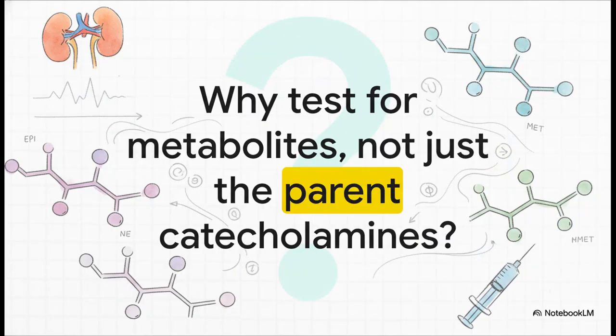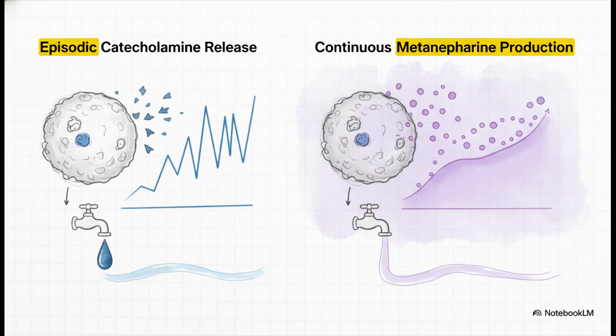Okay, so this brings us to a really key diagnostic question. If the whole problem is too much epinephrine and norepinephrine, why is the gold standard test to look for their breakdown products, the metanephrines? Well, the answer lies in a quirk of the tumor's own metabolism.